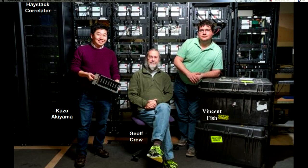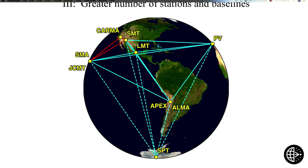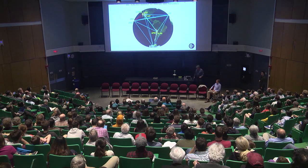Jeff is in the middle there, and colleagues Kazu and Vincent. Kazu will also be presenting, will also be on the panel today. Standing in front of a software cluster that basically does the integrating of the data from all the stations. There's one at Haystack Observatory here in Massachusetts, another one in Bonn.